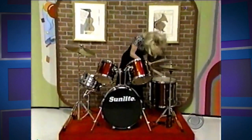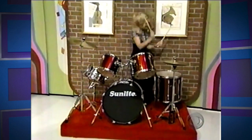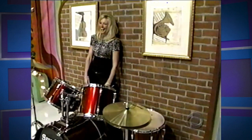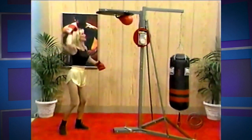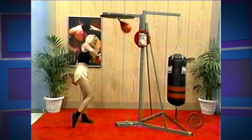Drum set. Drums, cymbals, stands, and sticks. The set looks hot and metallic, wine red, and it's great for novice to intermediate players. Practicing your punches on this new boxing equipment. Heavy bag and speed bag. A complete freestanding fitness center constructed for many years of active use from Everlast.